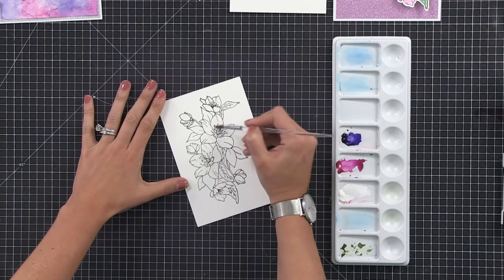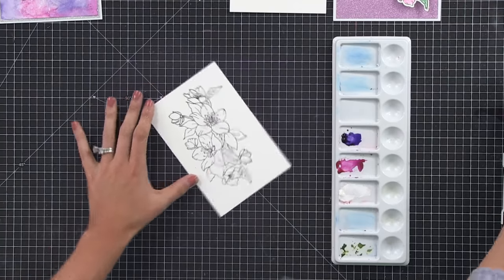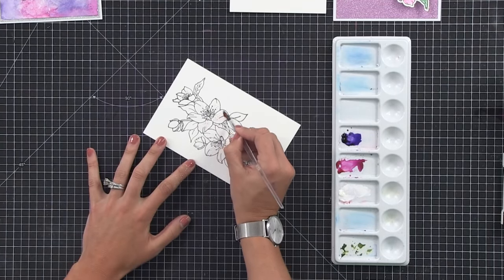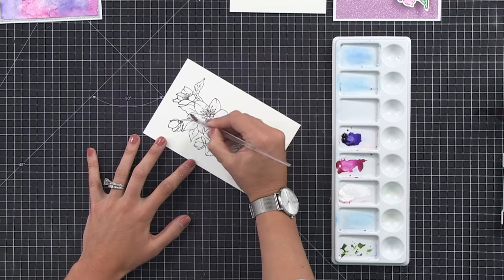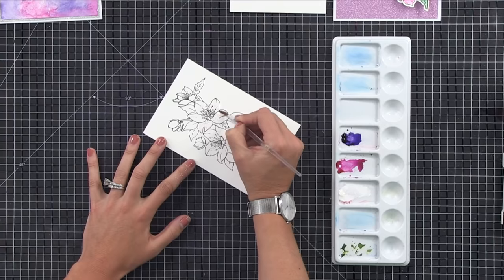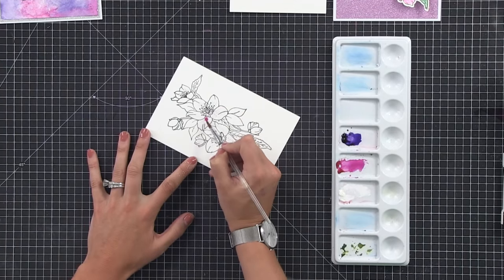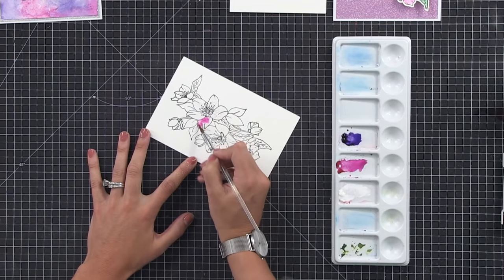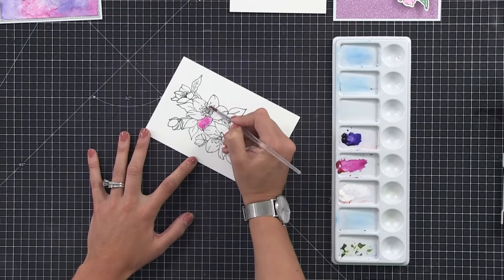So basically all you do is you wet the flower head all over, cover it with some water. And then when you come to drop your colour in, your colour will only go where there's water. So I'll just pick up some of this pink vermilion. When you drop it in, you just dot it in and the water carries it. Can we see there? And again, like I said earlier, it always dries back lighter.